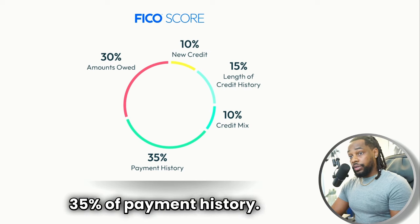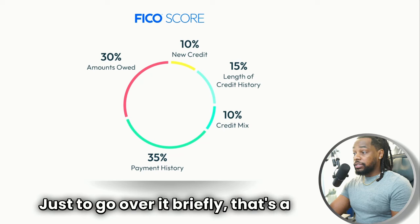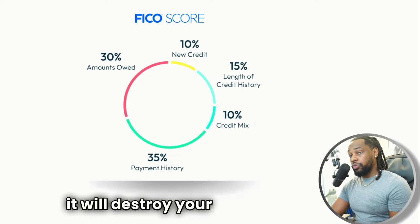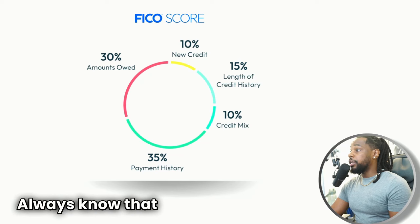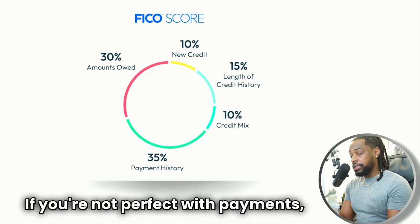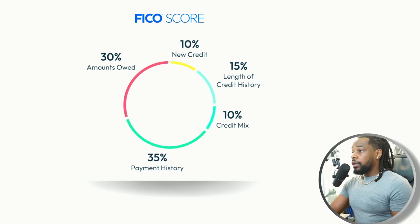35% is payment history, just to go over it briefly. That's a majority of your score. On-time payments. If you have one missed payment, it will destroy your score. Always know that you can't miss one. You have to be perfect. If you're not perfect with payments, it will destroy your score.